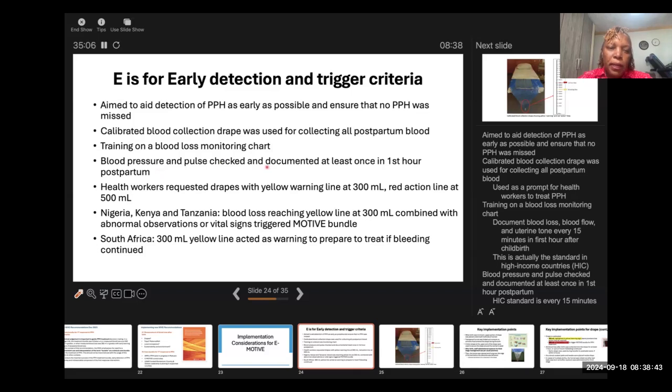Then blood pressure and pulse are supposed to be checked and documented at least once in the first hour postpartum, which I know in most facilities doesn't happen, but I think it's very important to do this because you're able to determine when there is PPH without necessarily seeing visible blood loss. Then health workers requested drapes with a yellow warning line sign, and I'll show you how it looks. Red action line at 500 mils.